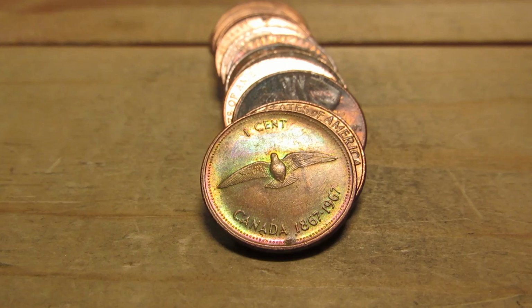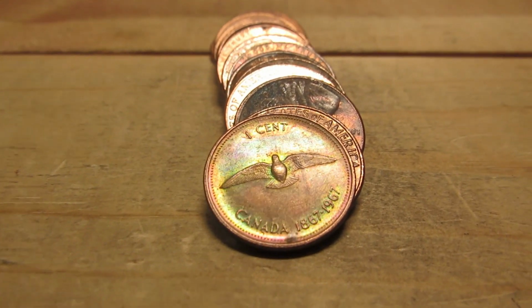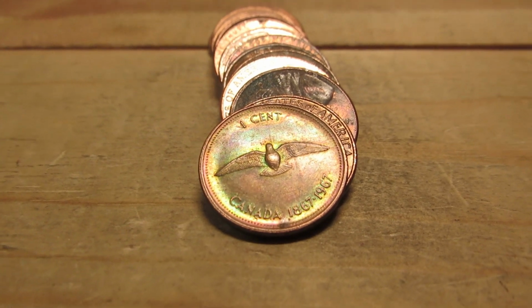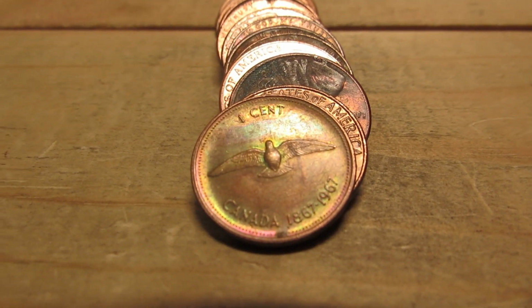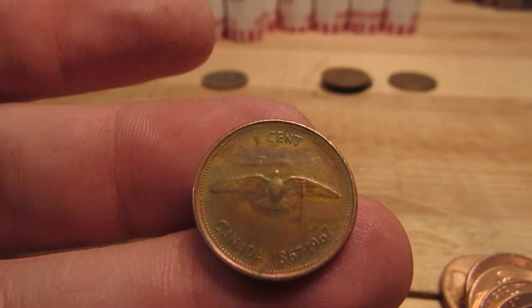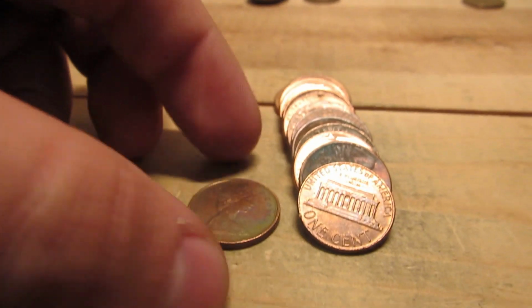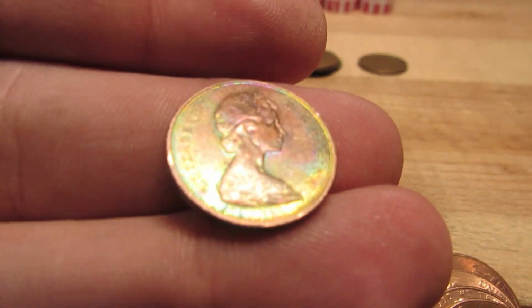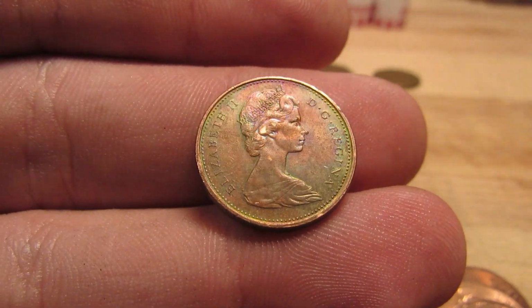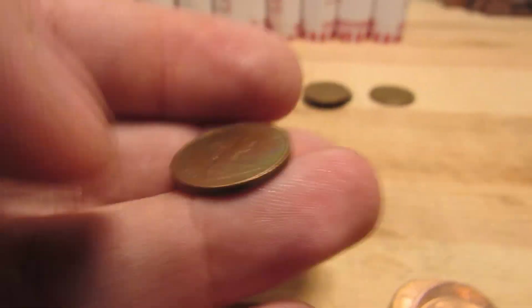This is the commemorative bird cent, commemorating the centennial of Canada, and it's got some really nice toning to it. You can see little hints of green, purple, and pink there. It's a really interesting toning I don't see too often. That's a really pretty coin, and if I can hold on to it, the obverse looks pretty nice too. It's way more vibrant in person, of course. But either way, another really cool find for the collection.